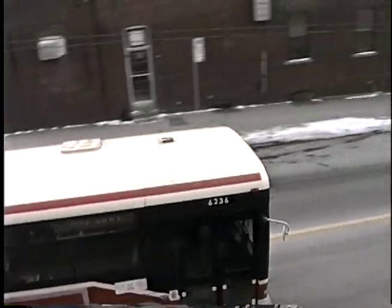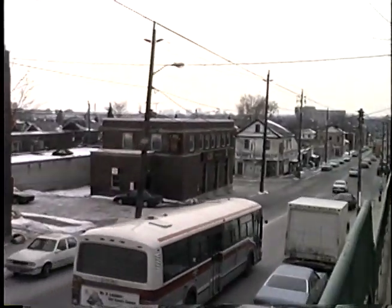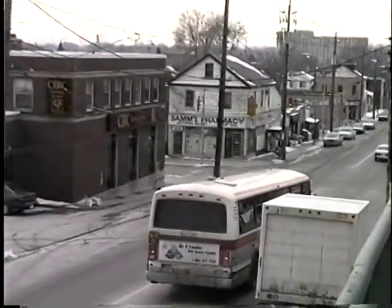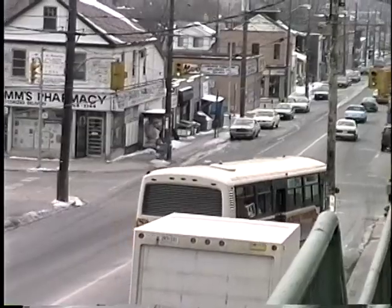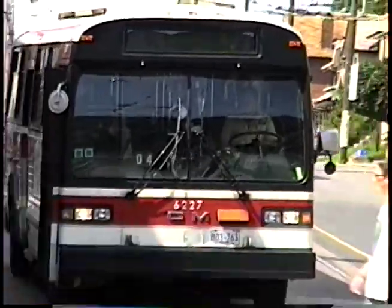When these scenes were taken, the new Rogers Road route ran out of Eglinton Garage to the Bicknell Loop. (6227) is seen at Oakwood and St. Clair.